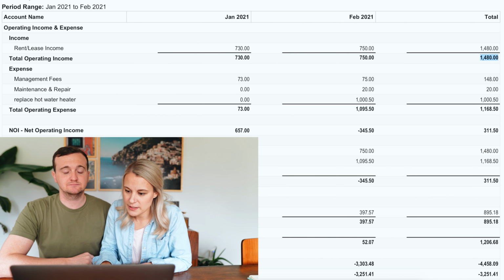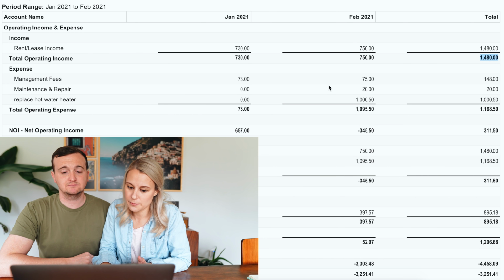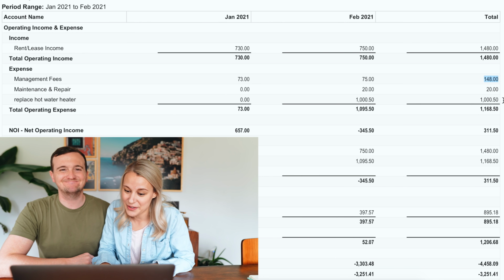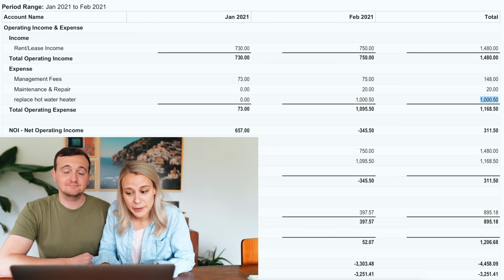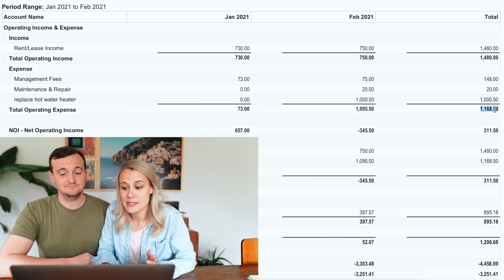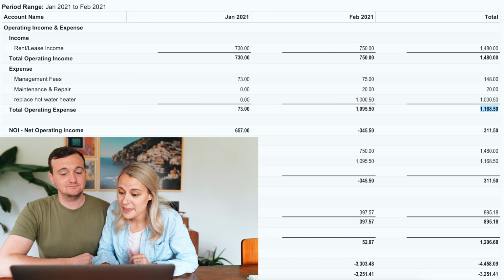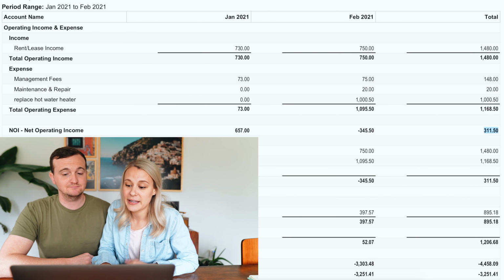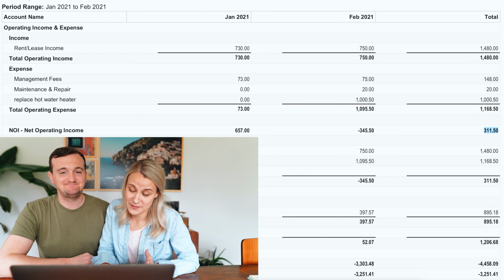Here's our management fees, $148 for the 2 months. Looks like they had a really small maintenance repair. Again, these guys just don't complain. That's one of the reasons we love them, they're pretty low maintenance tenants. We did have to replace a hot water heater. That was a $1,000 bill, so that kind of stuff happens too. So it looks like our total operating expense was $1,168.50. So that means our net operating income was $311.50.